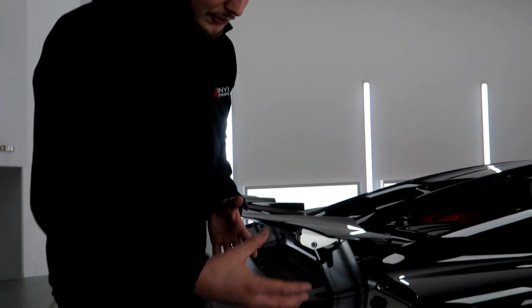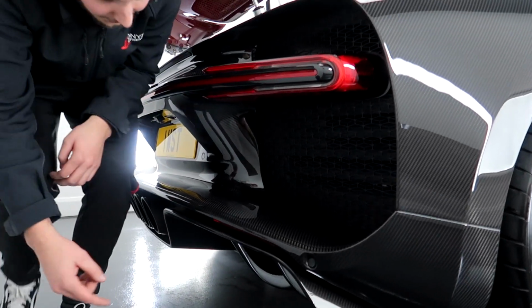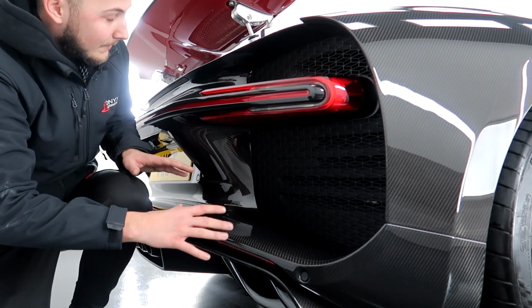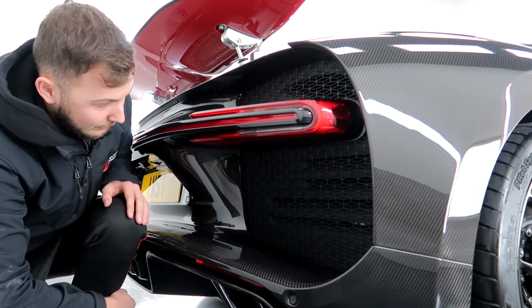Also, another hard to reach place, which is very common for stone chips. Obviously, as you can see, we've got loads of exposed carbon fiber down here, which is very valuable. So we're also going to be protecting underneath the diffuser, not just all around here, even underneath here. So we're going to have to actually get underneath the car to protect all under here as well.